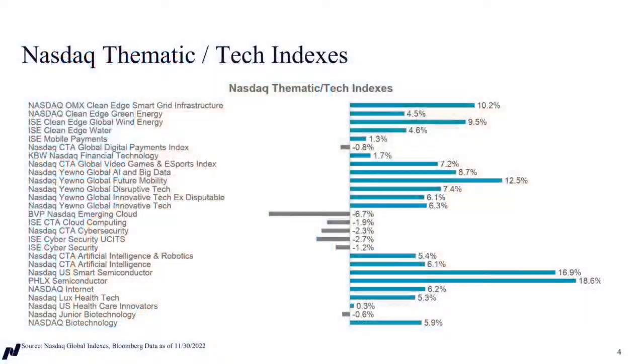Yeah, and if you look at the slide here, again, you can see very strong performance. 20 out of the 27 thematic tech indexes finished in positive territory. And the strongest performer was the PHLX Semiconductor Index, gaining 18.6%, followed by the Nasdaq US Smart Semiconductor Index, up 16.9%. So these indexes that track the semiconductor industry had a stellar month of outperformance, and they actually appear to have regained some of the ground they lost in the first half of the year.